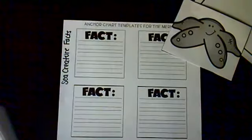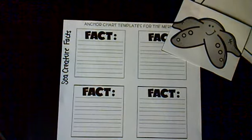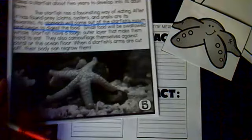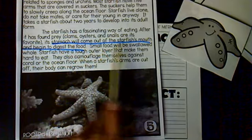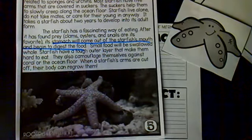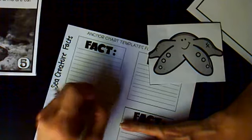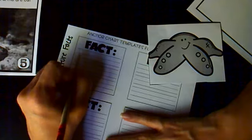So to do the starfish, I'm going to go back in my book, and I'm going to find the page that has the starfish. It's kind of the back, okay? And I'm going to look at what my fact was. My fact was its stomach comes out of the starfish's mouth and begins to digest food. And that's what I'm going to write on my card. I'm going to write it a little bit different. I'm going to write its stomach comes out and eats the food, okay? I'm going to write that.